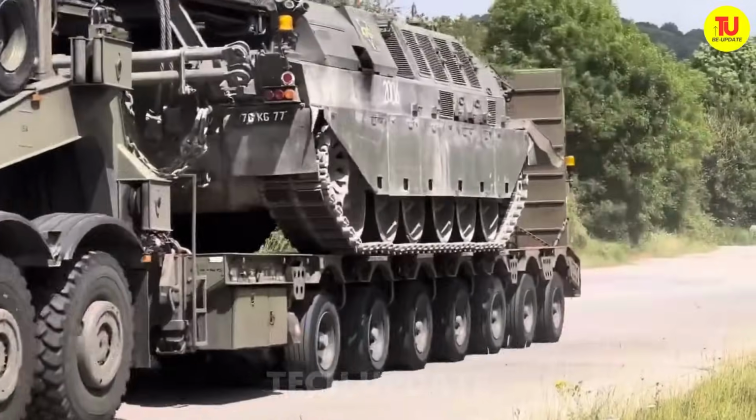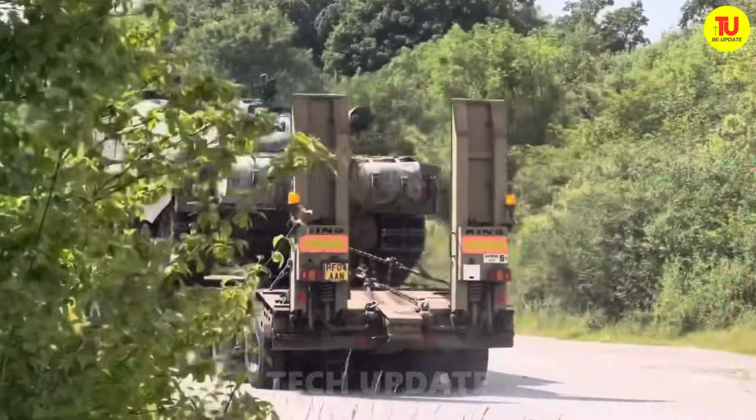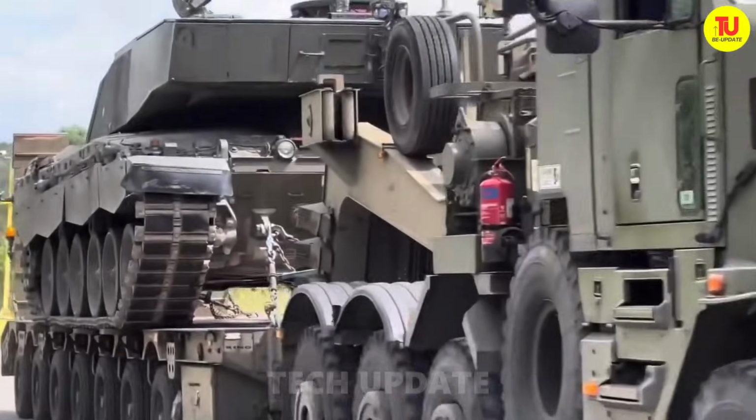Alright folks, check this out. When we talk about heavy-duty military machines, the British Army Oshkosh Heavy Equipment Transporter is the MVP you can't ignore. This beast of a truck is the muscle behind moving some of the heaviest and meanest vehicles in the military arsenal.